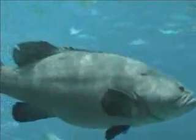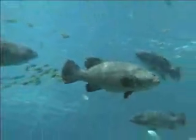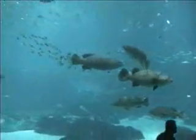Now again, Ralph and Norton are whale sharks. Sometimes their name confuses people. They are not whales, they are sharks and therefore fish. Got a little feeding going on over there at the left surface.